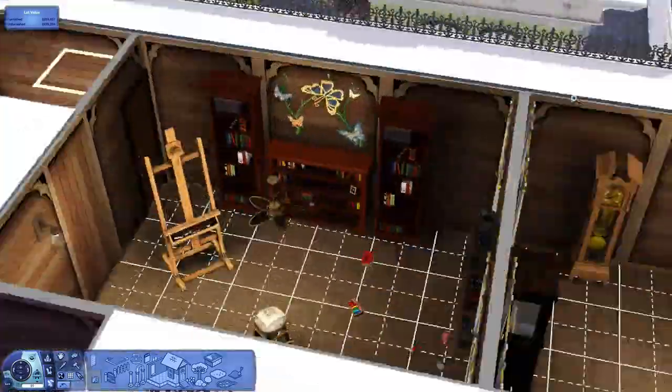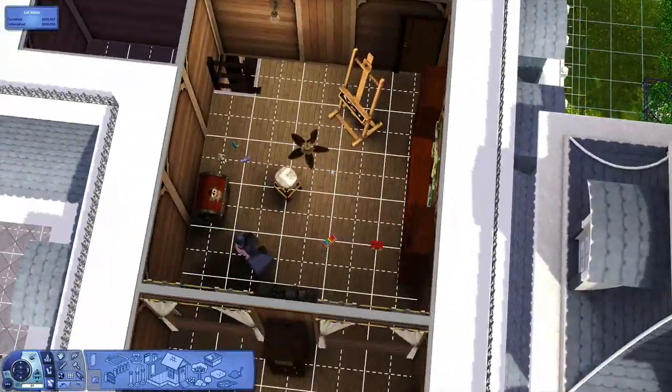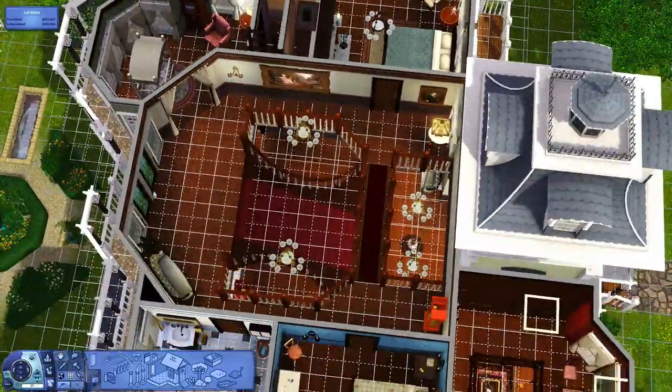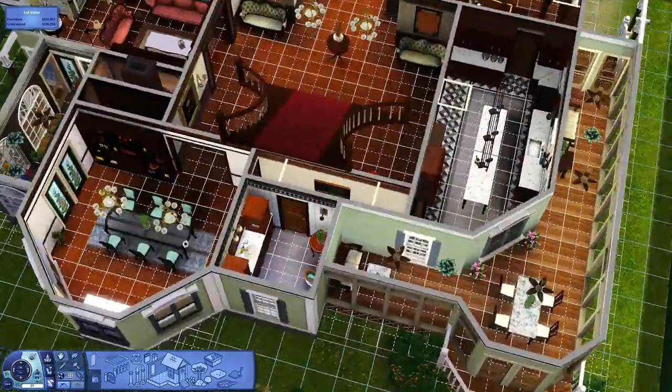Which I think came with this pack. Little, like, kids' bedroom. I don't know why The Sims 3 always put these creepy kids' bedrooms in the attic. It's funny though. They did that in the Goth's house. And then if we go down back to the base level, what else do we have here?